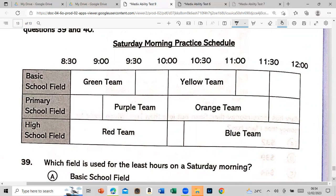Okay, Saturday. So it will be the one with less. Everything is Saturday. Guys, I literally have to put in the number of hours because it's very close. So from 8:30 to 9:30, this is 1 hour. From 10 to 11, 2 hours. So this field is used for 3 hours. This one now, from 9 to 10, that's 1 hour, and from 10 to this, so this is 1.5 hours. There's this one from 10 to 11, 1 hour plus half, so this is 1.5.